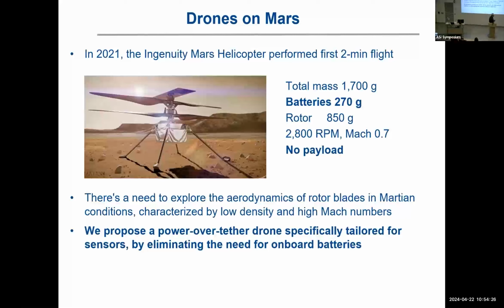It first flew for 2 minutes. And then, as a next step, I want to do some engineering analysis of what actually happened. If you look at the mass breakdown, out of 1,700 grams, the batteries took 270 grams and the rotor 850 grams. Then you look for the payload. There's no payload there. There's no room for the payload.